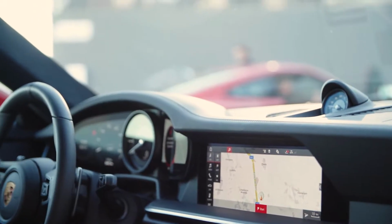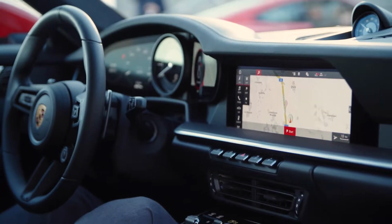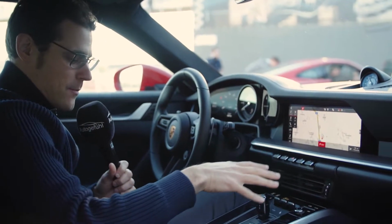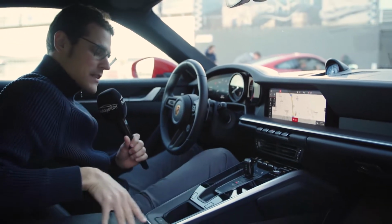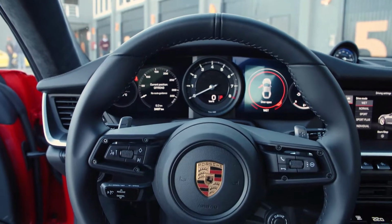On top of the dashboard, if you have the Sport Chrono package, most will probably go for it, there is this analog clock. And in this lower middle console, you can see driver and co-driver are still split very much. And one more detail look at those instruments.